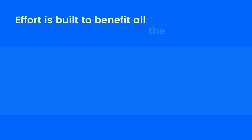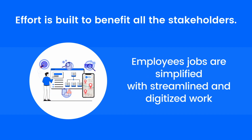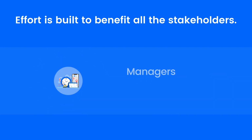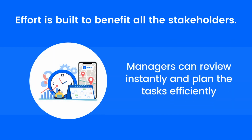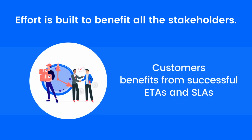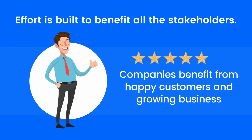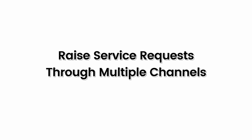Effort is built to benefit all the stakeholders. Employees' jobs are simplified with streamlined and digitized work. Managers can review instantly and plan the tasks efficiently. Customers benefit from successful ETAs and SLAs. Companies benefit from happy customers and growing business. Raise service requests through multiple channels: phone, email, IoT devices.